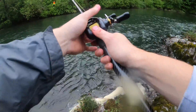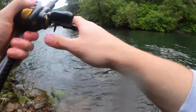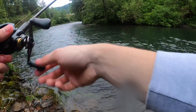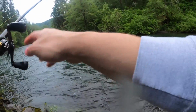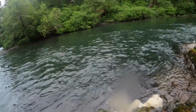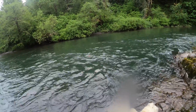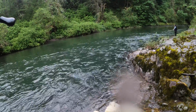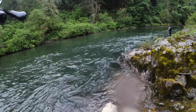I've basically fished from about 4 feet down all the way to the bottom, which is probably somewhere between 12 and 15 feet. But I know they're in here. Got really good eggs today.